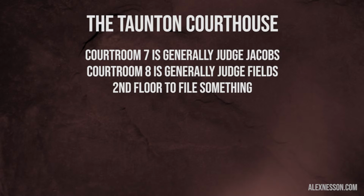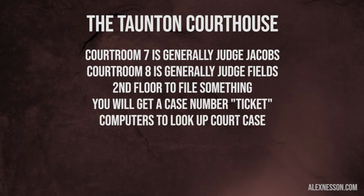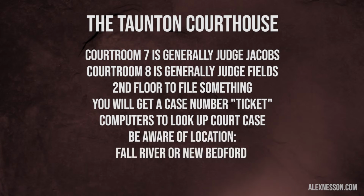You'll get a kind of like a deli counter case number, and you'll wait for them to call your case, and then you'll tell them that you want to file a complaint for divorce or check and see where your case is, things of that nature. There are also some computer terminals there, and you can sometimes look up your court case as well. And you want to make sure not all cases are in Taunton. They can be in Fall River or New Bedford if it's in Bristol County.